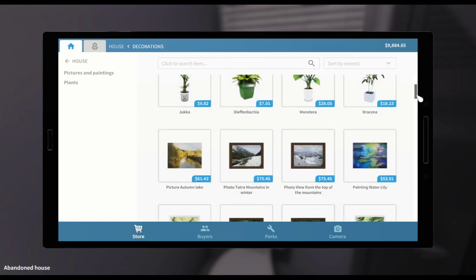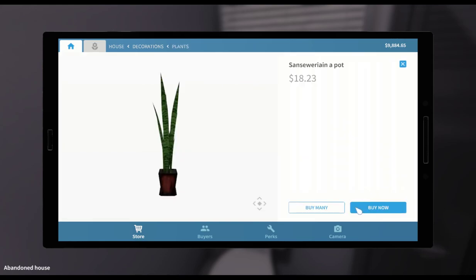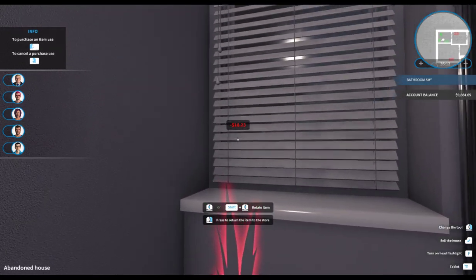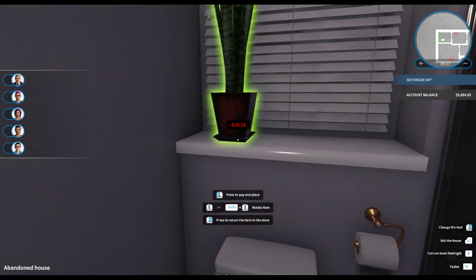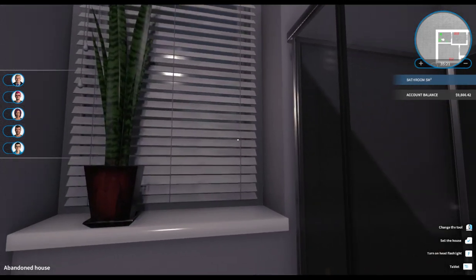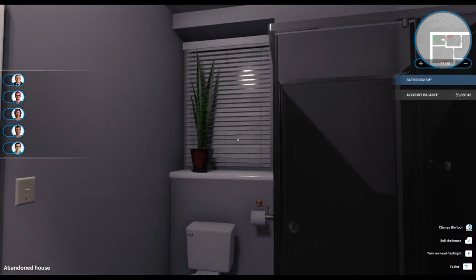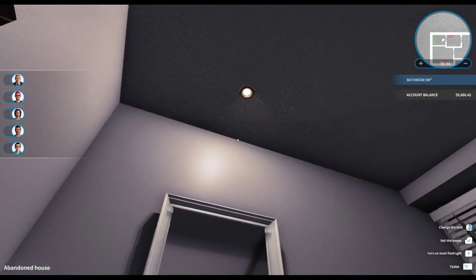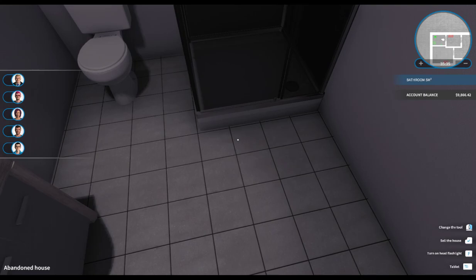Let's see. Okay, so I think this one is my go-to choice, and we'll put this up here. Is he going to come up there for me? Come on, come on, come on up there. There he is. Okay, we'll put that right there. Put a little greenery in, makes it look nice. Fabulous. Very nice.